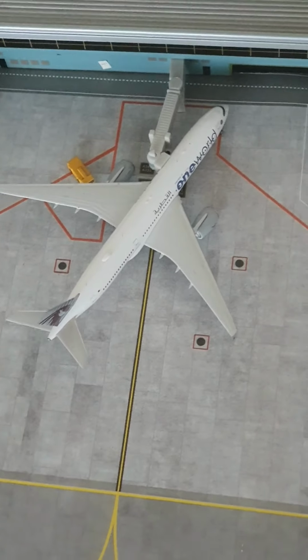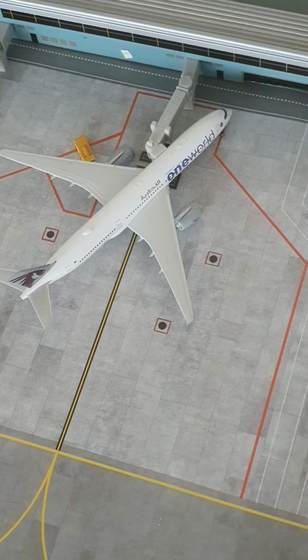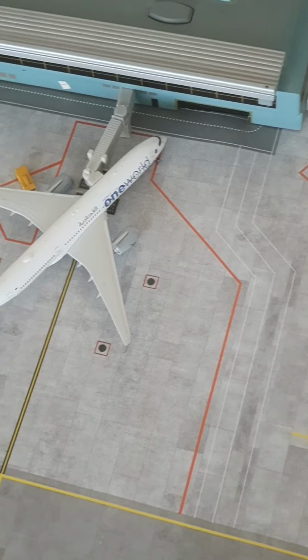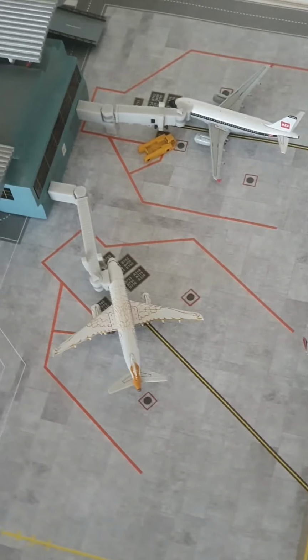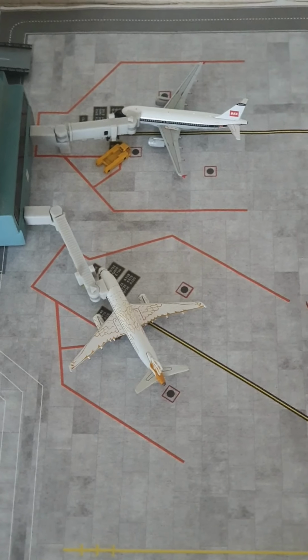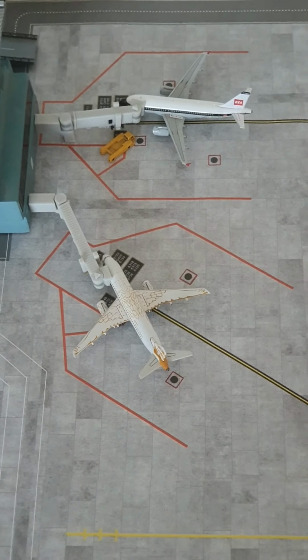So here we have the A350 of Qatar Airways. This is the One World livery, and this will be arriving in from Doha, and it'll be heading back out there later on. There we have two British Airways A319s. These will be heading out to Glasgow and Edinburgh.